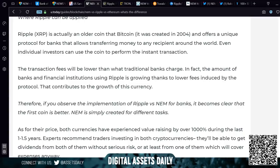And that's something that I'm finding very interesting in the possibility of myself. They'll be able to get dividends from both of them without serious risk, or at least from one of them, which will cover expenses anyway. I thought this was a great article because as they compared it fairly, they're stating that Ripple was the better currency, but NEM would be used for something that XRP and Ripple would not be.